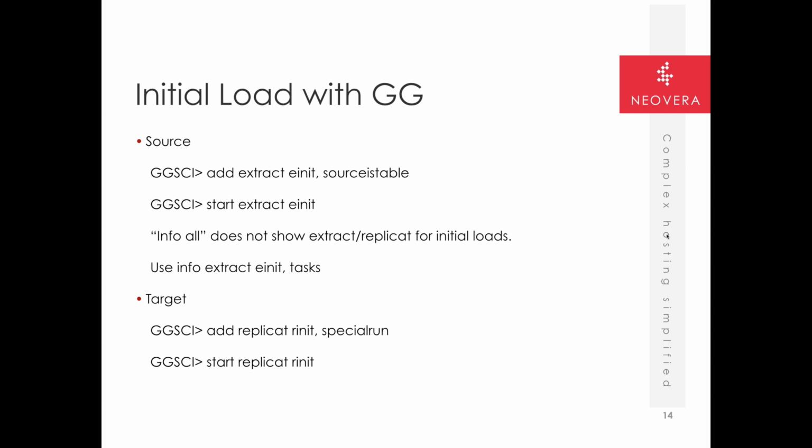And then same thing on the target side, you add the replicate, and you tell it it's a special run, and start it. Now these two will communicate, the data will go across, and once it's all done, it basically stops all the way through. So very simple, again, if you're going to do smaller data loads.